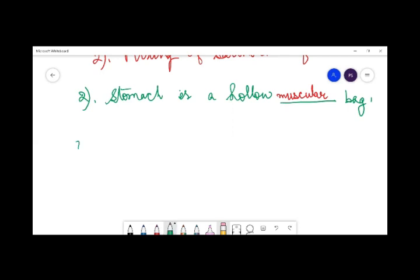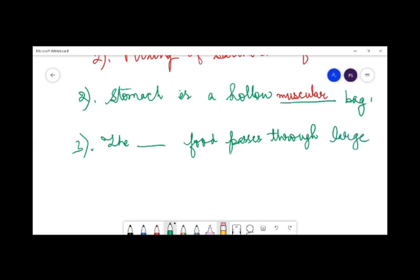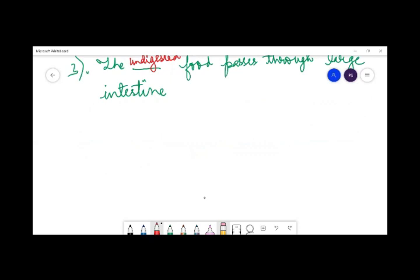Next question, question number 3, is: the dash food passes through the large intestine. Hope you remember what type of food passes through the large intestine. So what will be the answer here? The dash food passes through the large intestine. So it is the undigested food. The food that is undigested is considered to be waste and is excreted out with the help of the anus.